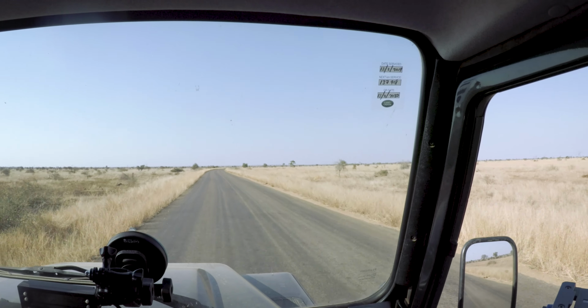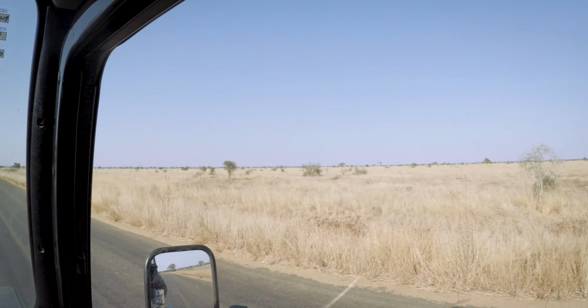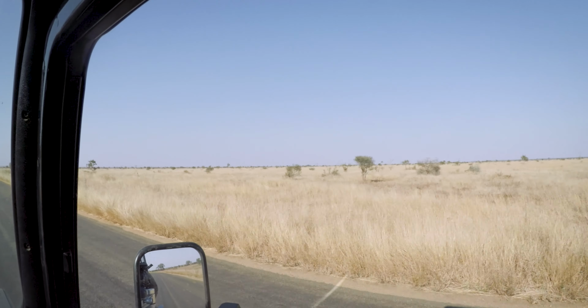Today is our last day in Kruger, and we're taking the opportunity to drive south through most of the park from Oliphants, which is halfway up. Remembering that this park is the size of Israel, or maybe even bigger than Israel. No disrespect to Israel, but that's pretty big. And we've got quite a long way to go.